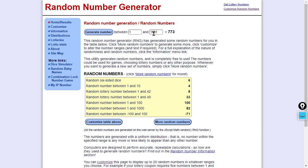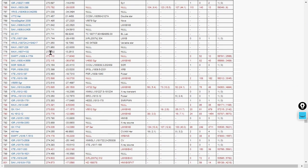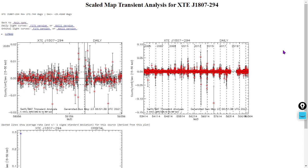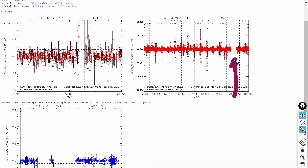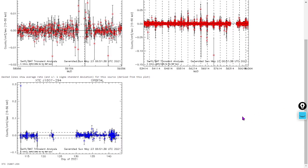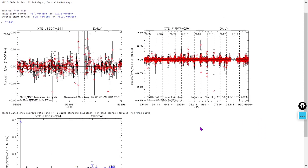Let's pick a random number here and go to the Neil Gehrels Swift Observatory. Today's random number is 773. And that coincides with an object known as XTE J1807-294, a low-mass X-ray binary. Let's take a look at it. Here are the X-ray transient outputs. Interestingly enough, it had a moment where it stopped putting out X-rays for a while and then restarted in a normal-looking cyclic pattern, as if nothing to see here, folks. It just emitted X-rays for all but one of about the last 16 years.